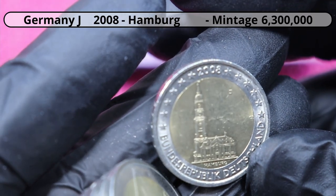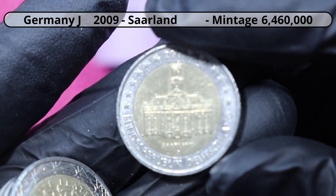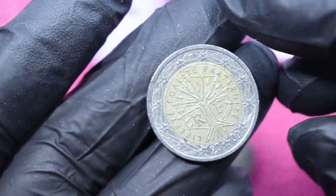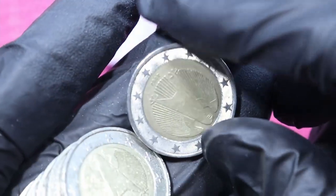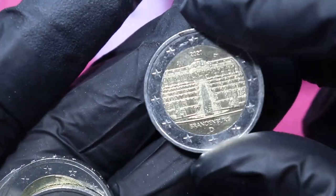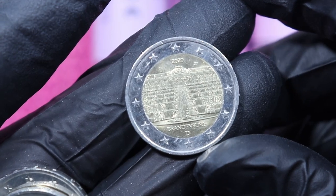Here we have Hamburg, Mint Mark J, is it up there? Second map as it should be. France, Germany, and here we have Saarland, Bundesländer series again, 2009. France, Germany, really shiny one from Germany, and all of them are from Germany. Well, this one, France, Germany, and Belgium. Here we have a Bundesländer series again, this time 2020 for Brandenburg, and it's the castle in Sanssouci.